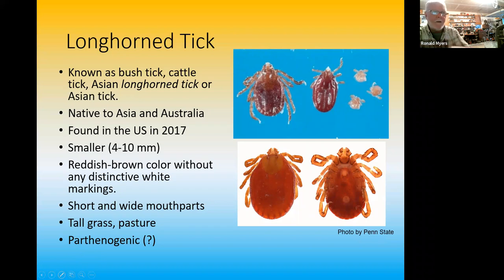There's a new tick in town now, though, called the longhorn. This is one for your cattle guys to watch out for. It's an interesting tick. It comes from Asia. It's called the bush tick or cattle tick. It does carry some cattle fevers. I don't think it carries anything we have to worry about as far as diseases, but they can be so numerous that cattle can become anemic.